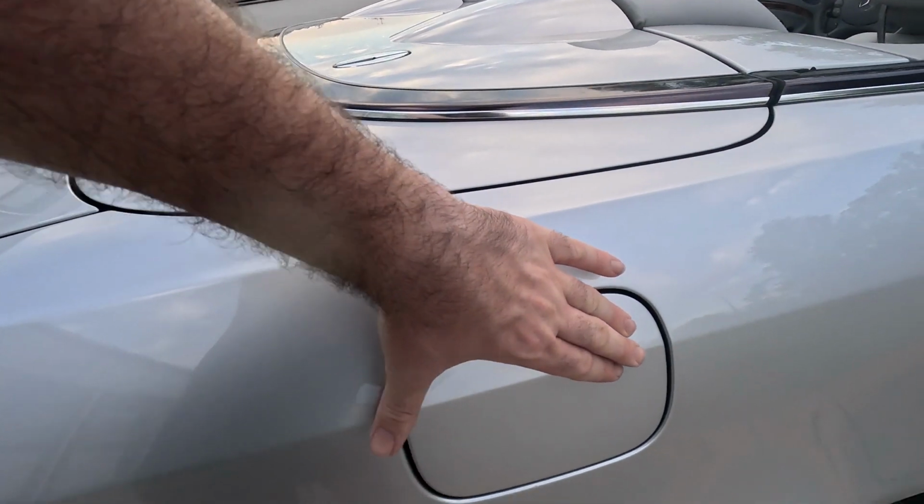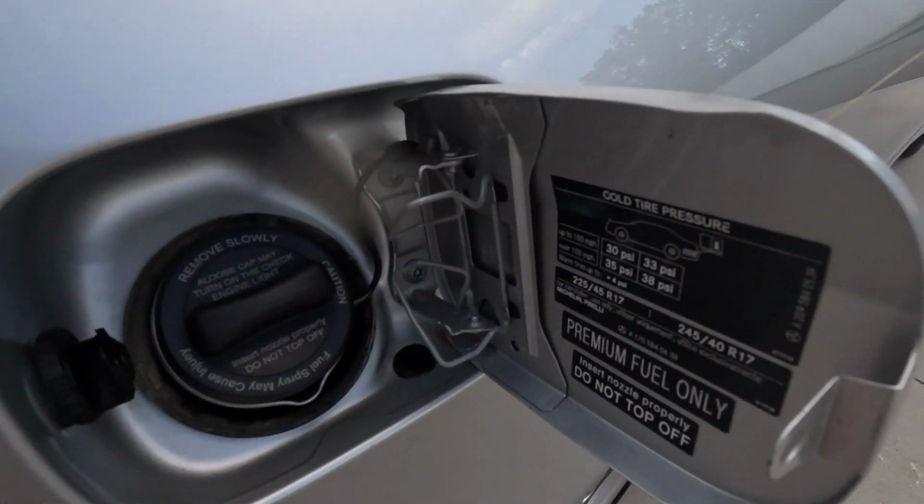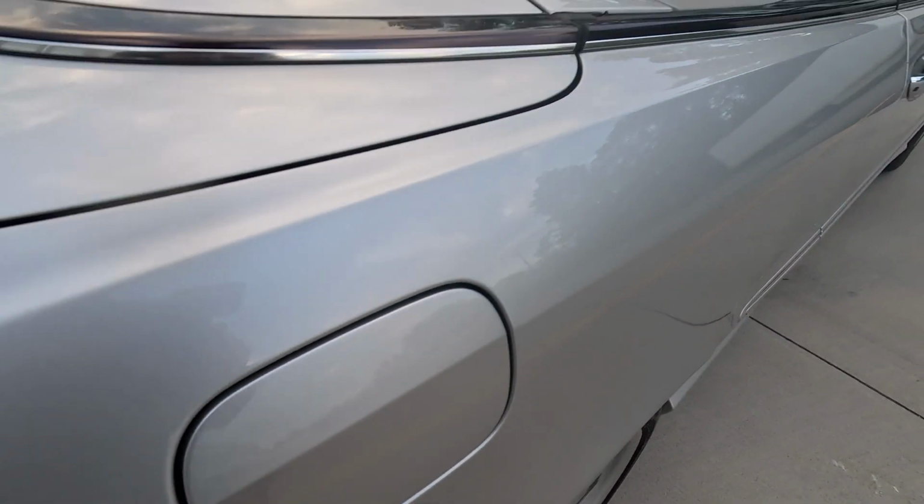I'll go to the gas cap here. Nice and clean. The tether's still attached. Stickers are still there.